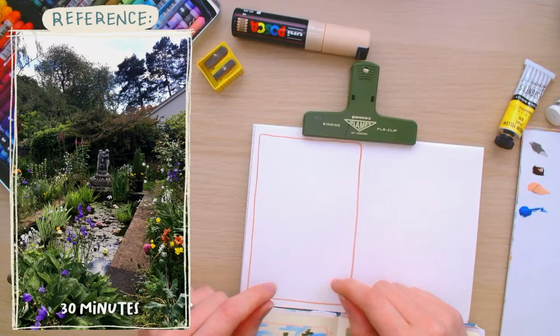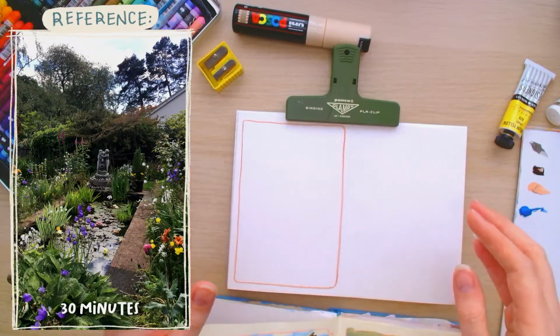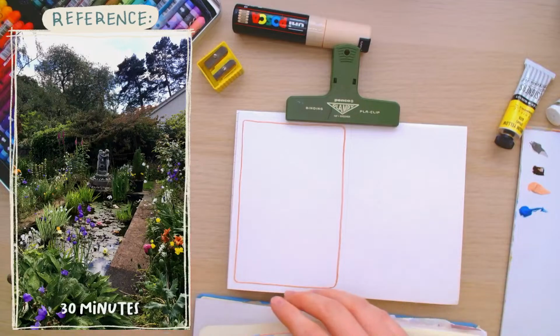Oh, hi Maria, thanks Hannah. Yeah, I'm really pleased with how it's turning out so far, and I think once I add on all the text and my little notes it will work.